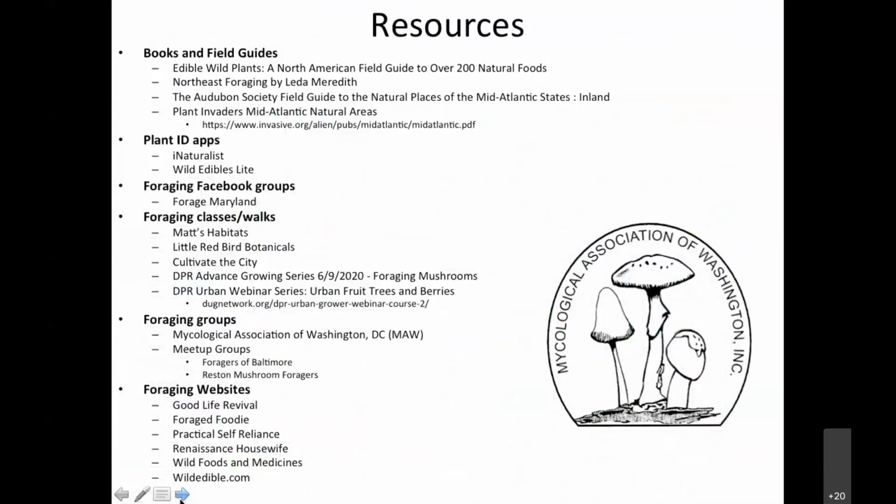And then the last part I want to talk about is other resources. Here are some really great books. We talked a little bit about Edible Wild Plants and Northeast Foraging, but also find some good plant ID guidebooks. The Audubon Society does some really great plant books for the Mid-Atlantic. Plant Invaders is a really great free book. You can download the PDF, and it talks about all the invasive plants. Even if it's not edible, learning these plants will help you identify which ones are edible and which are not, by knowing what the non-edible ones look like as well.